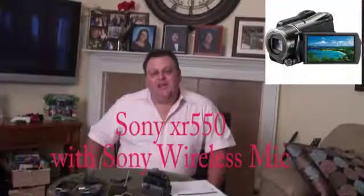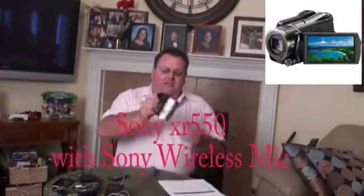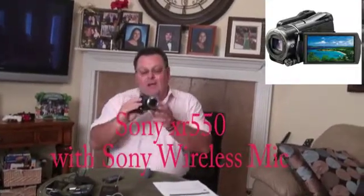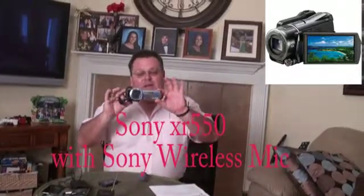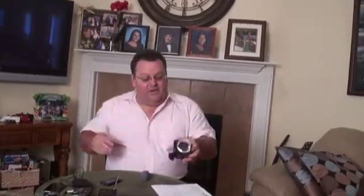Okay, and this is a Sony XR550, which basically is your, kind of like a camcorder, the classical camcorder. These are real nice. One good thing I like about these is you can flip the screen around so that you can see yourself in the screen, so you keep yourself centered a little bit if you don't have somebody operating the camera for you. So that's kind of a nice thing.